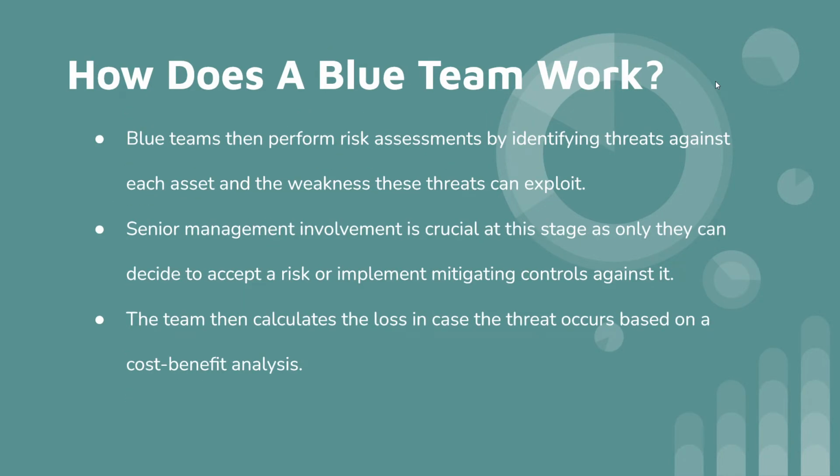A blue team then performs a risk assessment by identifying threats against each asset and the weaknesses these threats can exploit. Senior management involvement is crucial at this stage, as they decide whether to accept the risk or implement mitigation controls against it. The team then calculates the loss in case the threat occurs, based on their cost benefit analysis.